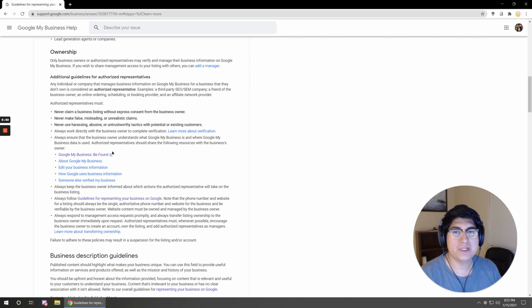So no shared suites, no PO boxes, no virtual addresses, nothing that tries to circumvent the fact that you need a fixed location where you can meet people face to face. Anything where you're working around that, sure, if the verification postcard arrives, you can get the listing live, but that does not mean that it is compliant. And of course, if anything happens to that listing, you pretty much will lose it completely.